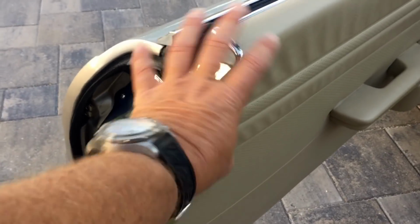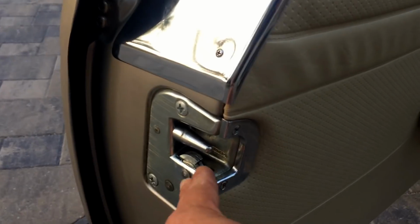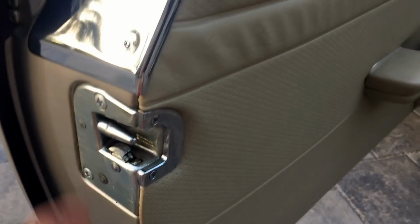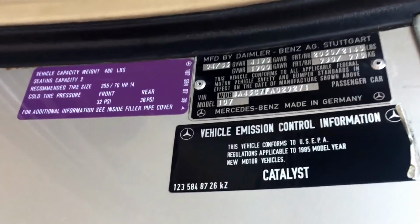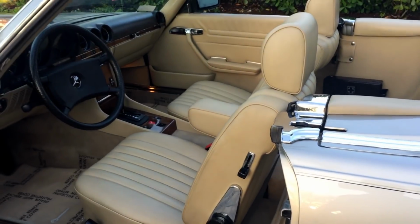Here you can see this is the kind of stuff that makes this car fantastic. The beautiful chrome finishing caps on the inside of the doors. Have you ever seen a door latch like that? I mean, talk about over-engineered. Going into this guy here, here's a little close-up on the stamps for the European guys if you want to pause the video. There you go. And again, everything just super nice.